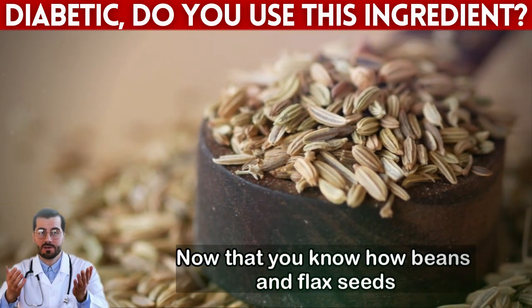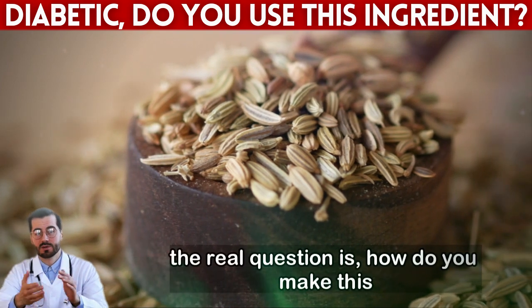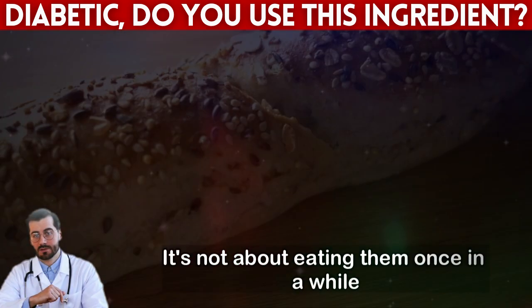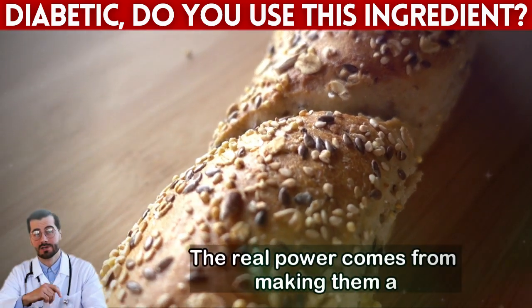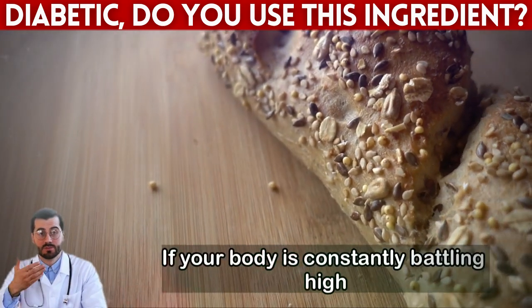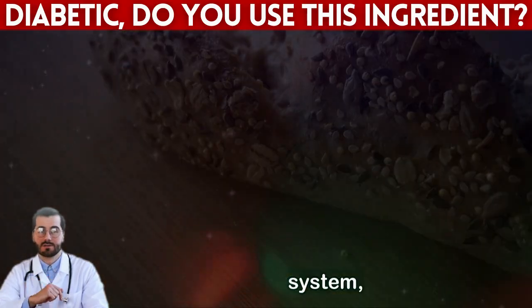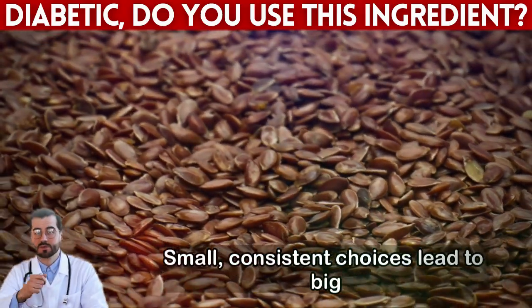Now that you know how beans and flax seeds can work wonders for your blood sugar, the real question is, how do you make this a lasting habit? The key is consistency. It's not about eating them once in a while and expecting instant results. The real power comes from making them a regular part of your diet. Think of it like this. If your body is constantly battling high blood sugar, these foods act as a natural defense system, keeping things stable over time. Small, consistent choices lead to big results.